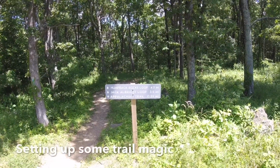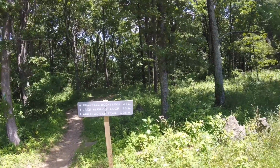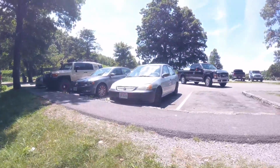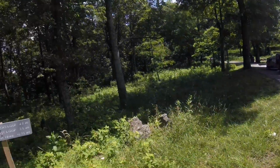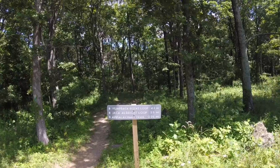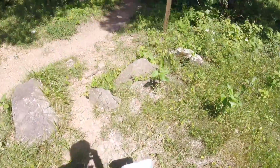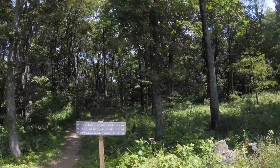All right, it's a 0.25 mile, quarter mile side trail, Blue Blaze, up to this parking lot here at Humpback Rocks. And I didn't count on it being quite that far, so it was tough carrying the cooler down there, but I'm getting ready to carry this water down there. I already met a couple through hikers, so heading back.